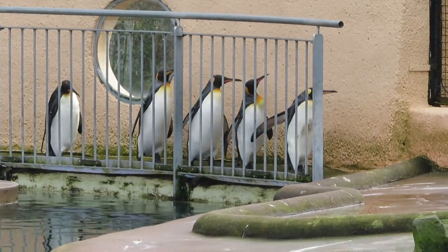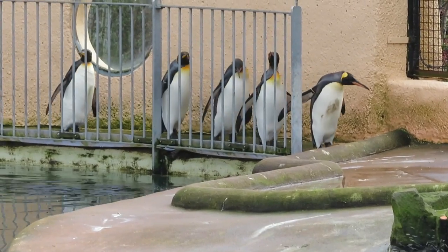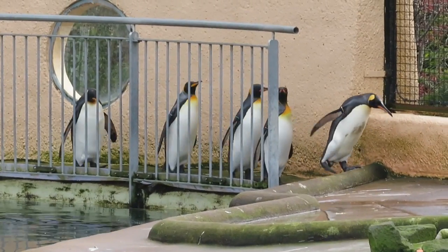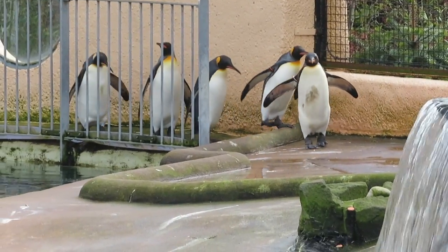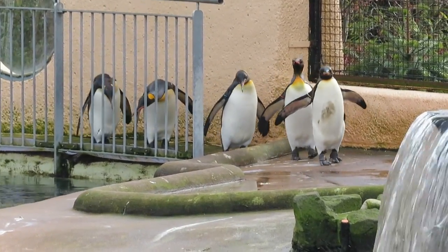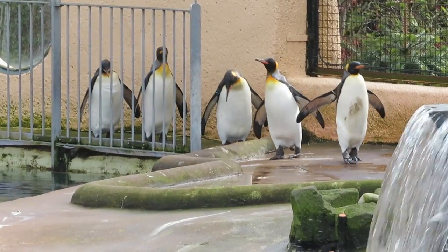They're not helping me right now. They've all wandered literally to the opposite side, so I can't tell which one of them is Sir Nils. I want to say the one at the front. It feels like it should be the one at the front going, come on everyone, this way, chop chop.